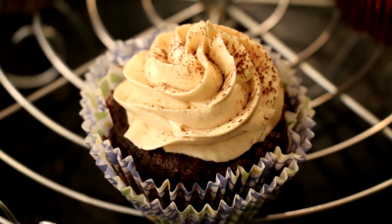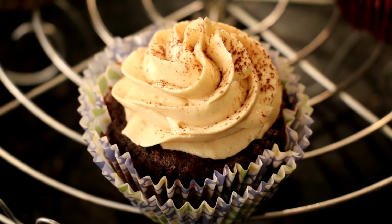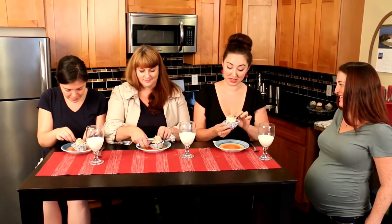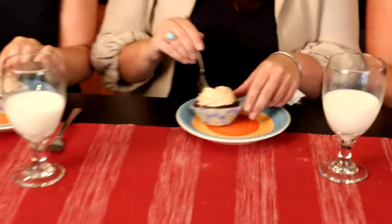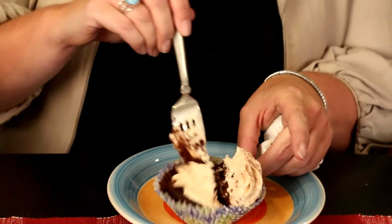The last cupcake is the Chocolate Banana Peanut Butter Cookie Dough Cupcake from Craft Storming. Alright, enjoy. I actually have to say I really enjoy how simplistic it looks. I think it's really beautiful. I get to see how nicely you piped all the frosting onto it. And I'm gonna go out on a limb and think that this is gonna be my favorite.